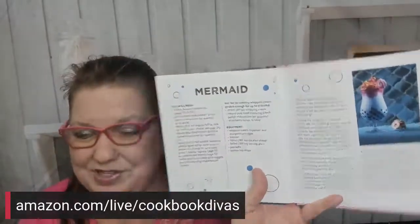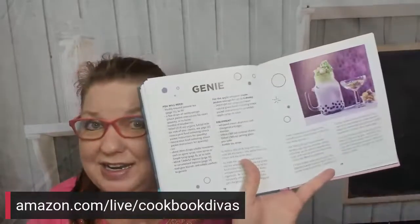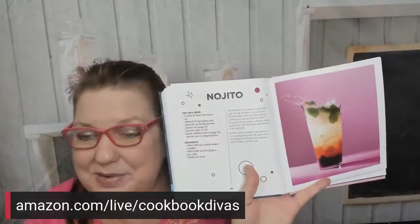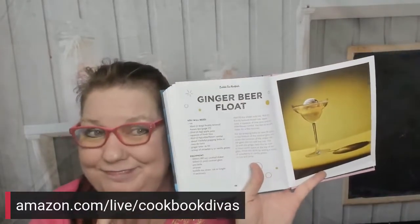Mint Chocolate Whip. Cookie Crush. Cute. Ooh, this one's called a mermaid. I wish they had a bigger picture of that. And how did they make it blue? Natural blue food coloring. A pixie. I need a bigger picture because that would be really cute. A genie. This is really fanciful. A mojito. That must be a mocktail. Bubble tea cocktails and mocktails. No, I wasn't there yet. Okay. A what? A ginger beer float.